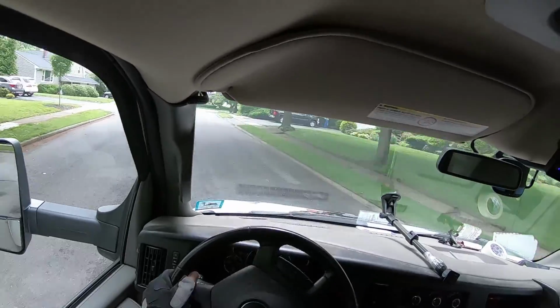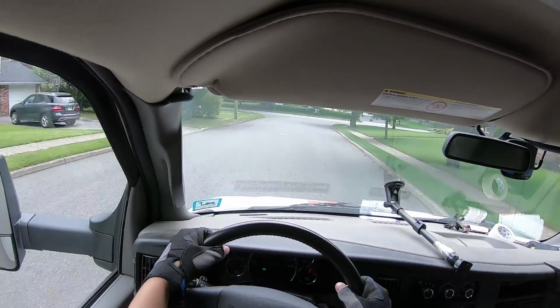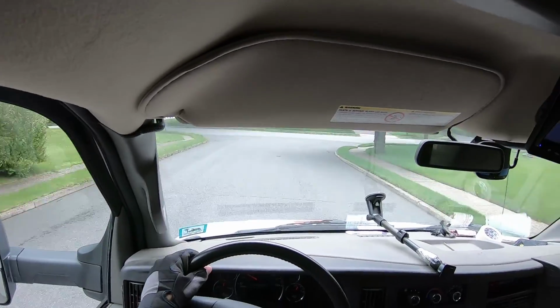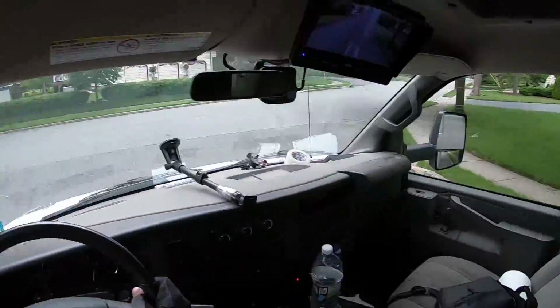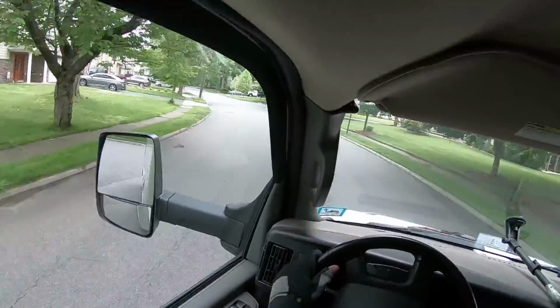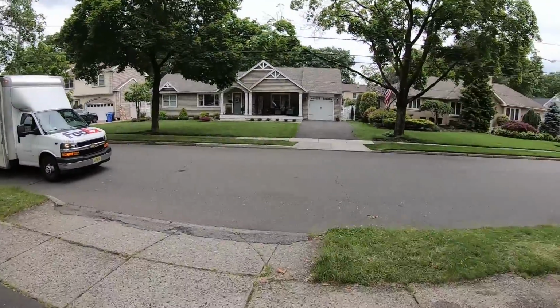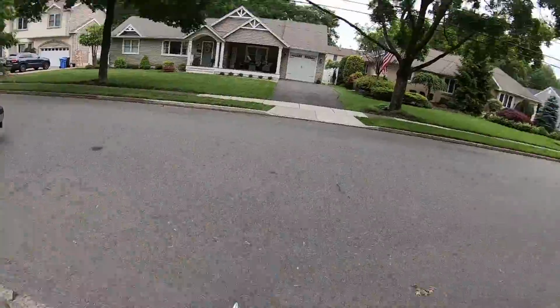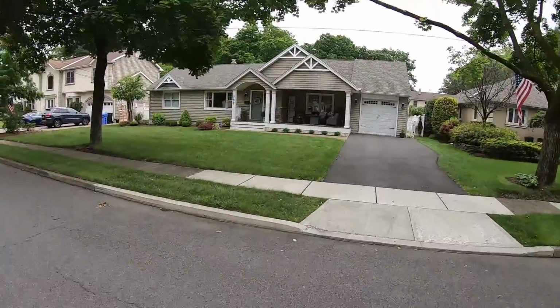Today's the next day because for some reason sometimes I charge my GoPro the night before I shoot, and when I go to shoot, the GoPro is dead. So it's like, what happened? So yeah, it's supposed to rain at like 2 o'clock. I'm probably not gonna beat it because we have 4 o'clock pickups and it's almost 1:30.